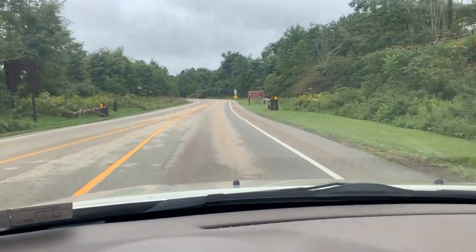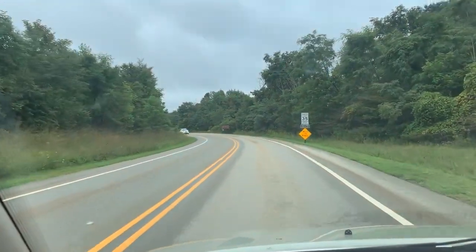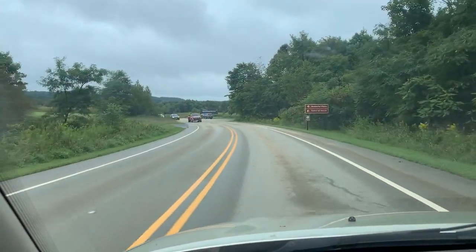All right, we came out this far. We definitely needed to come in and take a visit to the Flight 93 Memorial. It's coming up to that time of year. Here we are.